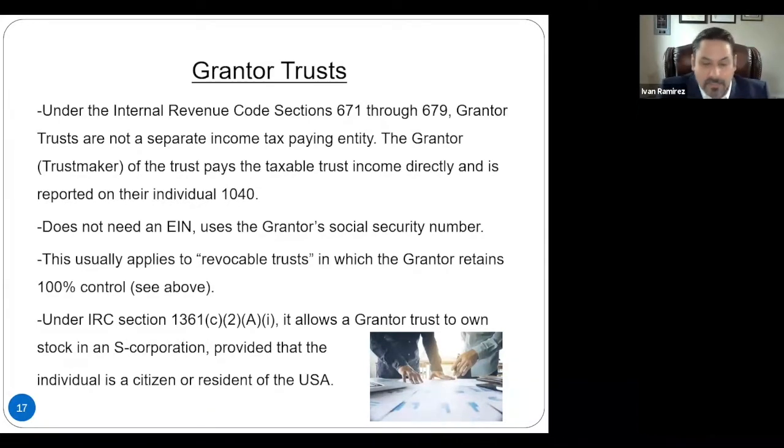Now, how is this accomplished? The code provisions are there. If you look at Internal Revenue Code 671 through 679, those are the grantor trust income tax provisions. And they say the following, that there is no separate income tax paying entity. The grantor, the trust maker, usually pays the taxes at their own income tax level. Now, there's an exception here where we're going to look at beneficiary defective trusts. Basically, the grantor trust provisions under the code 671 to 679 say the trust is not a separate income tax paying entity. The taxes are paid by the grantor, the trust maker, or the beneficiary.